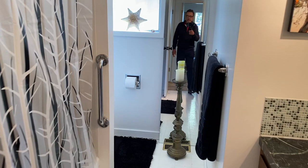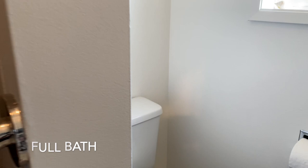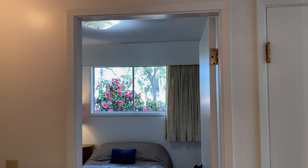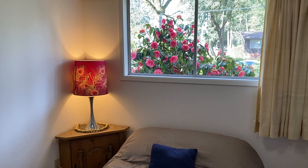And going a little further, we have a full bath off to the left. So you have a tub shower combination here. And of course your facilities there. And countertop with a single sink, mirror, nicely appointed bathroom. Across the hall is one of the 3 bedrooms.